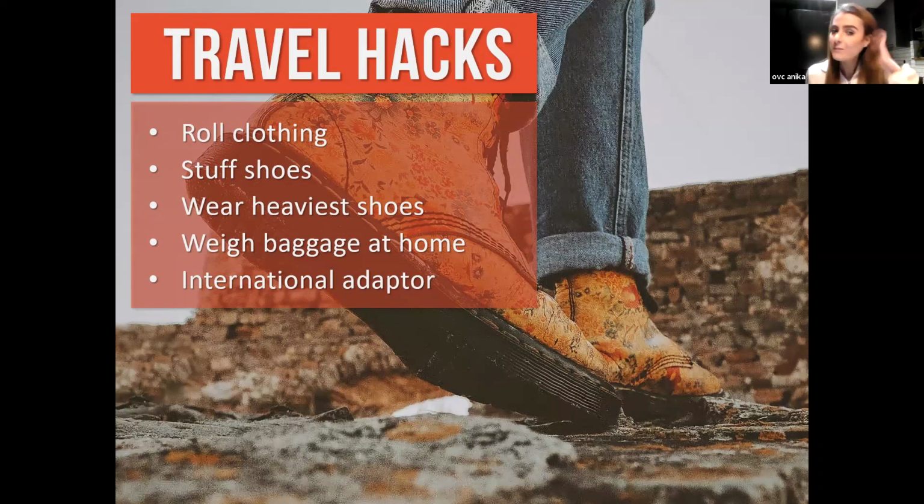Hello, everyone. My name is Annika. I'll just be talking to you guys through some of the travel hacks. Some of you might have never traveled before, some of you might know of these hacks, others don't. So, rolling your clothes usually tends to save some space in your luggage. If you roll your clothes, you can even stuff your shoes with some of them, or even stuff some socks into your shoes.